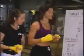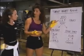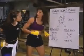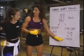Okay, so how do you find your target heart range? Okay, Danny, let's calculate a target heart range. All right. You'll take 220 minus your age, say you're 15. Take that number, multiply by 0.6, that's your low limit. Multiply by 0.9, and that's your high limit.